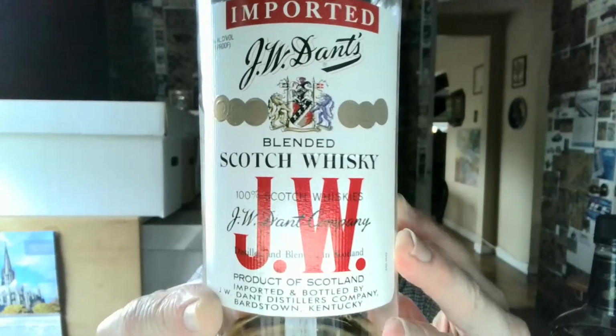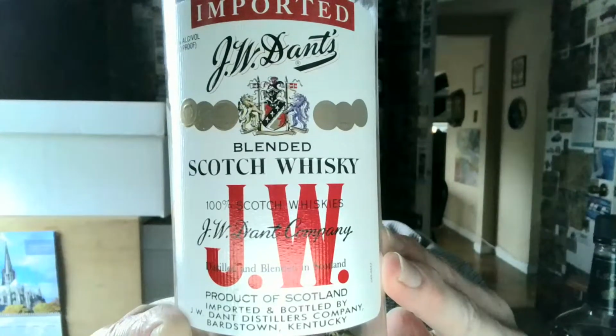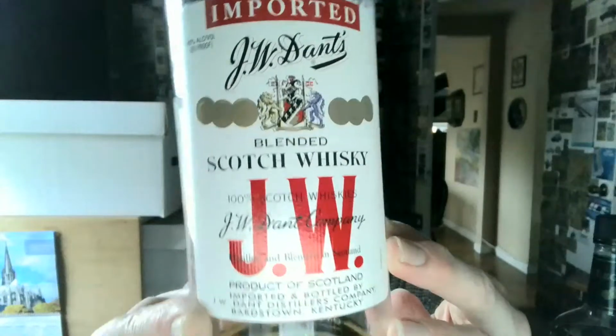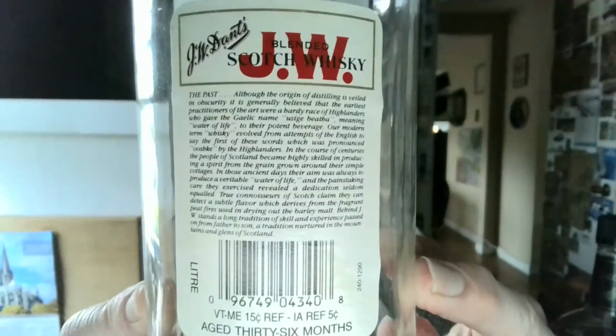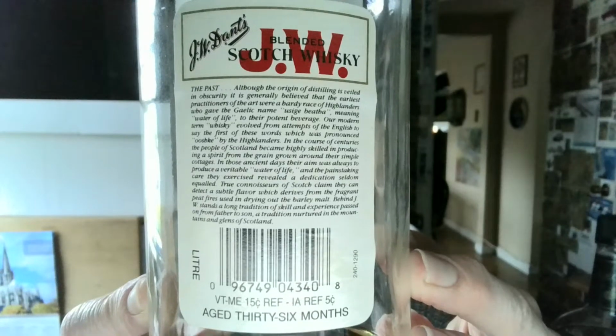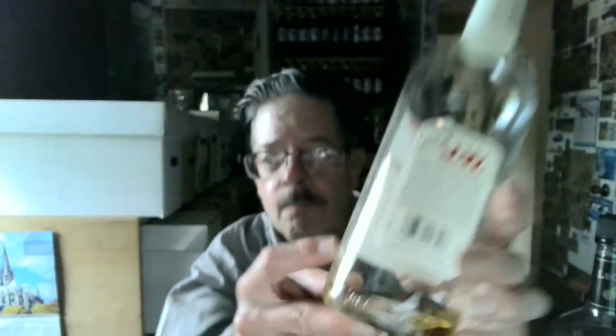I don't know who makes it in Scotland. There's a lion and a unicorn holding up a shield. Medals that the whiskey never won. It's aged 3 years. There's an essay on the back about Scotch whiskey. Pretty interesting essay. You don't find too many bottles of whiskey with essays on the back.